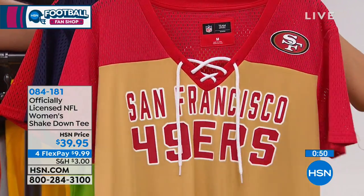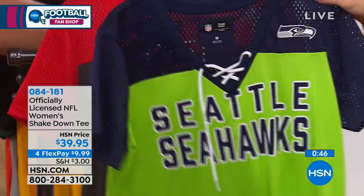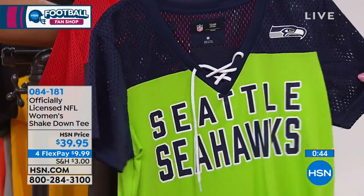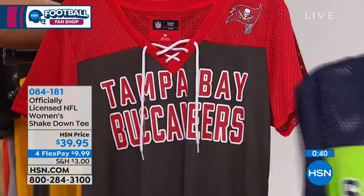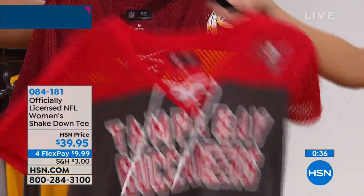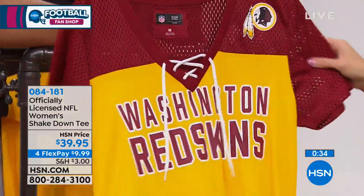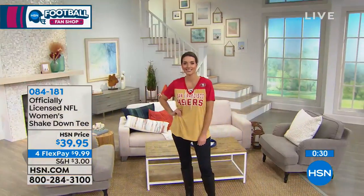We have 50 left in the 49ers. So it still shows your shape, ladies, but it's not clingy, so you don't worry about that. 12 left in the Seahawks, extra small or small available for that one. Here's your Tampa Bay Bucs. Doesn't that look cool? We're good on the Bucs. And then here we have the Washington Redskins for you. 30 left if you want to pick up the Redskins.